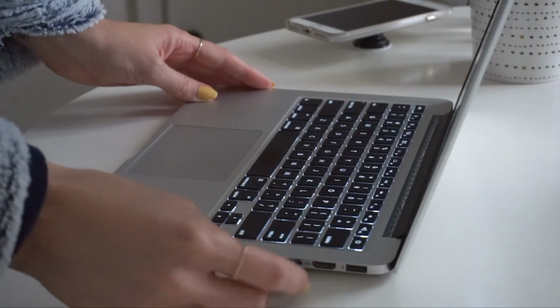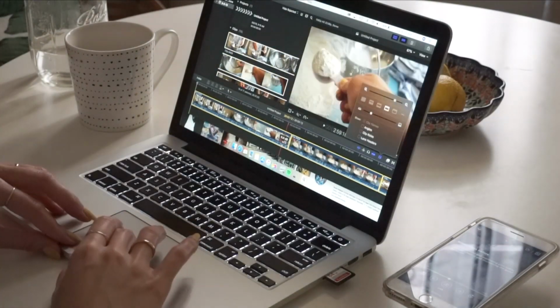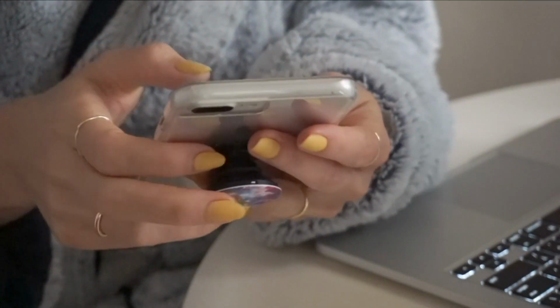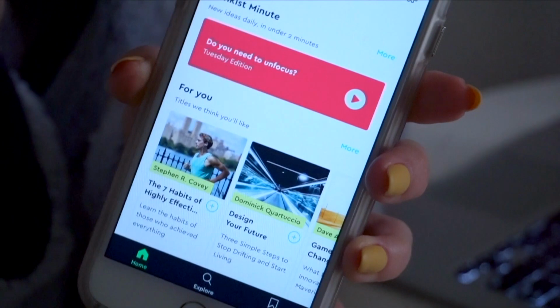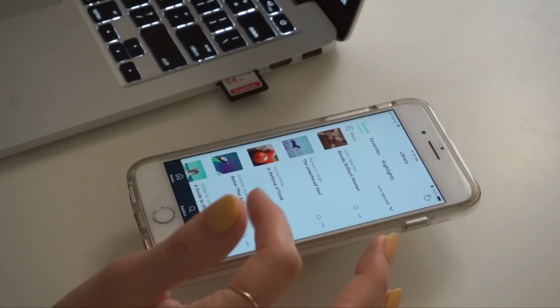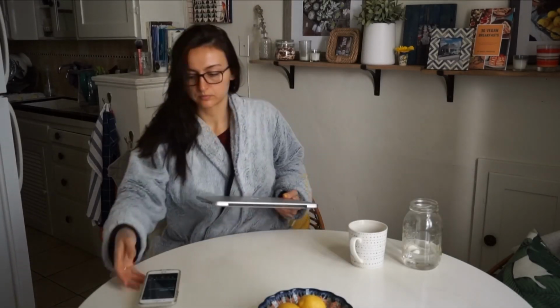Normally I would have breakfast at this time, but on this day I wasn't super hungry yet, so I decided to do just a little bit of work, a little bit of editing. Since the editing I was doing didn't have any sound, it was more just color correcting and cutting up some clips, this is a perfect example of when I would use Blinkist, because I have that going while I'm working and it feels really productive, but it's also kind of cozy, especially in the morning time.